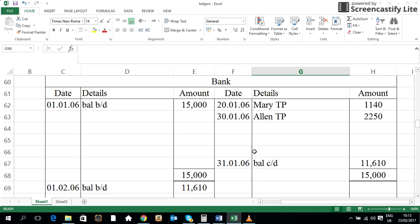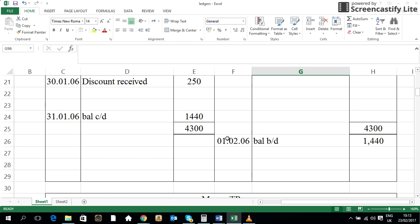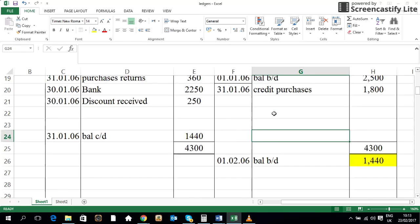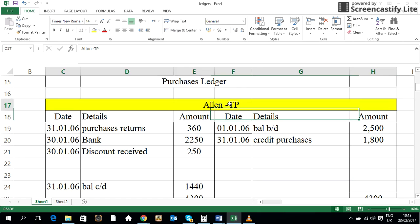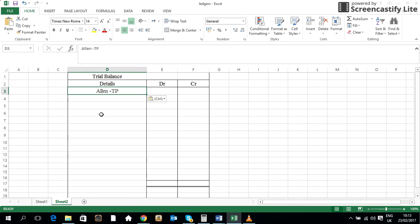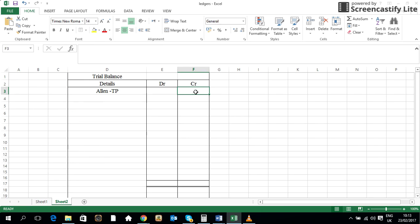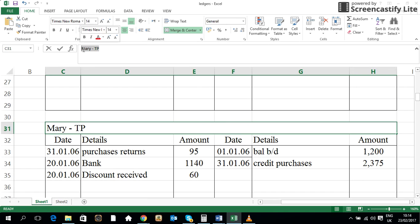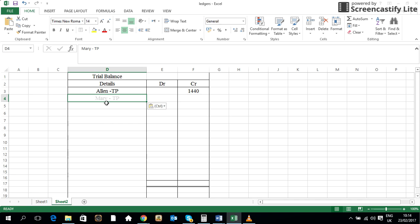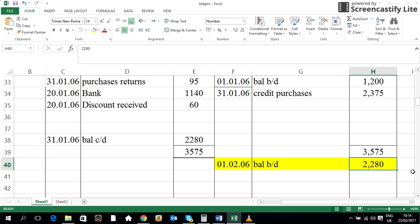Okay. Now let's enter all the closing balances to the trial balance. Alan's account has a credit balance of this much. Alan TP. So let's put this in the trial balance as Alan TP, and he has a credit balance worth of 1,140. So you will enter this balance on the credit side because it appears on the credit side of his account. Then Mary TP account, and also it goes on the credit side because Mary has a closing balance on the credit side of the account worth of 2,280.